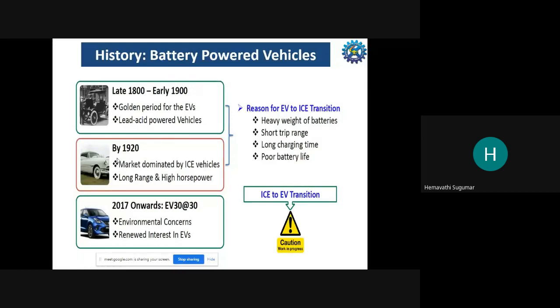And then by 1920, the market was completely dominated by IC, internal combustion engine vehicles. Because at that particular time, diesel and petrol were easy to get and very economical. These gasolines provided very long range and high horsepower. That's why the market completely adapted to internal combustion engine vehicles.